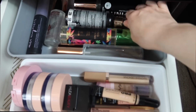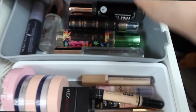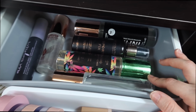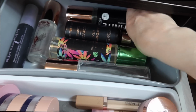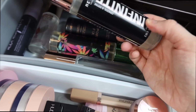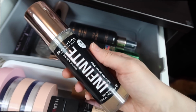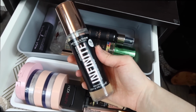All right, then back here, again, I don't think any of my setting sprays are on the chopping block right now. Doesn't mean I won't get rid of any of them, but I kind of just know how I feel about all of them. So I think for this month, let's do the Revolution Infinite Setting Spray. I've just been really into my Revolution setting sprays. I have 3 of them: Infinite, Calming, and Sport Fix. They're all fantastic, but let's do Infinite. This one is supposed to be a little bit mattifying, so I think it'll pair nicely with that Urban Decay foundation.